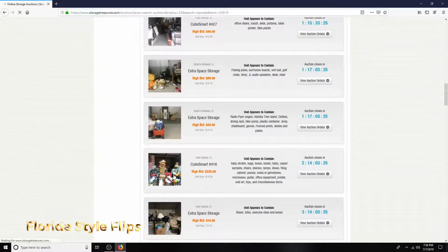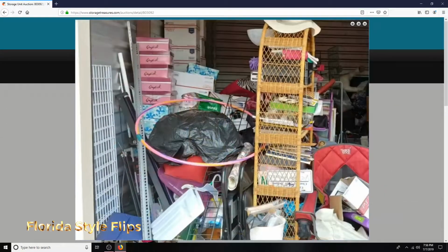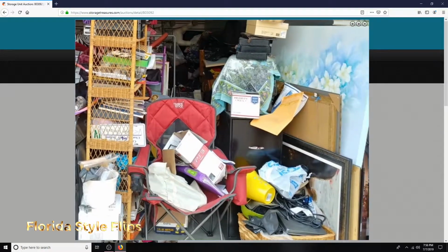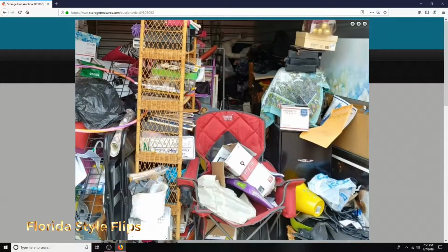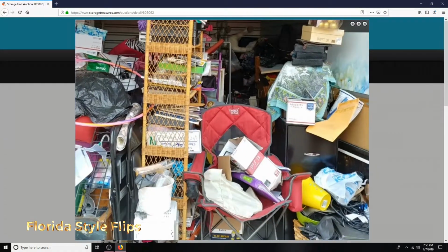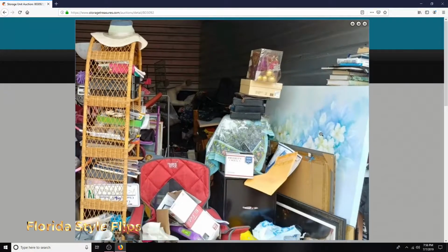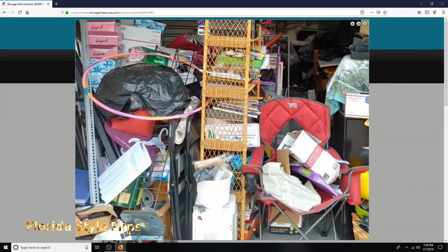All right, let's look at this one because this one is in 2 days and it's already at $220, and it looks crazy full of stuff. So we've got a PS3 box that dates it probably to maybe 2002, 2003 ish. Got some nice sized artwork here. Let's see.